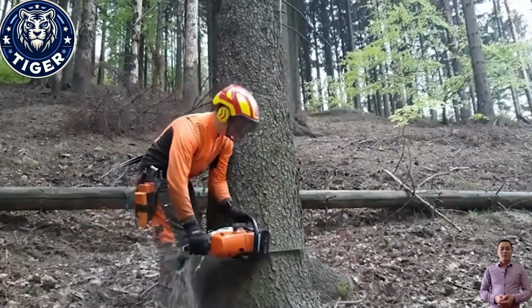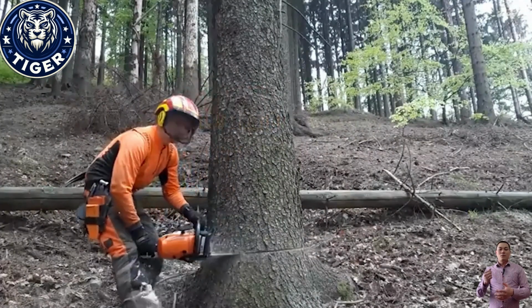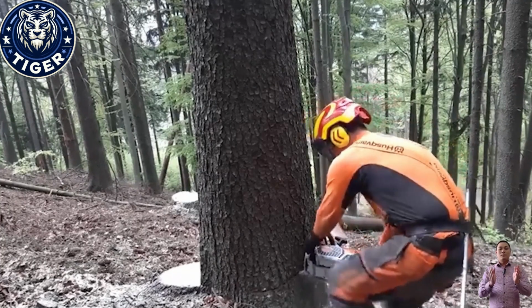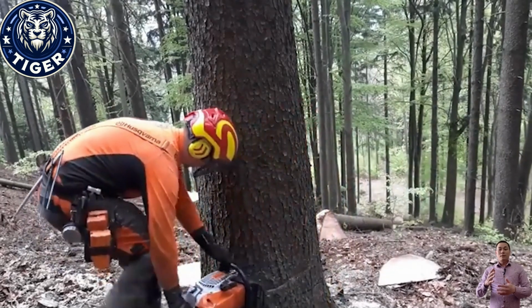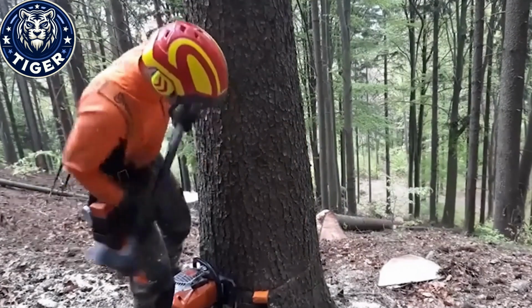The Steel 462 stands as the pinnacle of woodworking artistry. Its agile 20-inch bar and powerful 72.2cc engine navigate oak trunks with unmatched precision. Witness the combination of power and finesse that makes this chainsaw a true masterpiece in wood cutting.